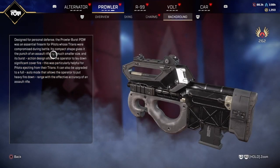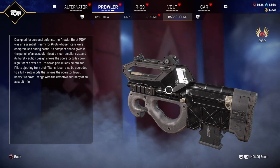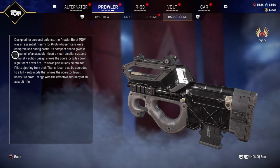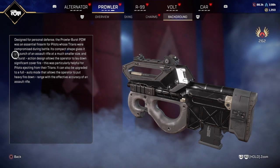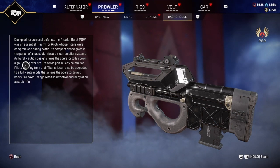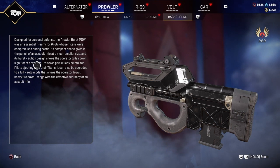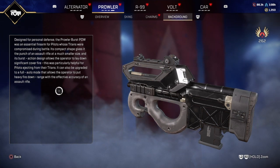Designed for personal defense and named after the indigenous creatures of Ribera, the Prowler Burst PDW, personal defense weapon, you can say that entire thing, was an essential firearm for pilots whose Titans were compromised during battle. Its compact shape gives it the punch of an assault rifle, not really, at a much smaller size, and its burst action allows the operator to lay down significant cover fire. This was particularly helpful for pilots ejecting from their Titans.